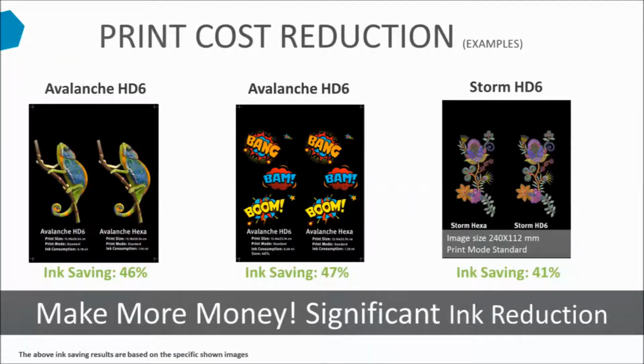When we talk about print cost reductions, what does that mean? Here are three pictures where we printed similar images on our portfolio before HD, the Hexa series, as well as the new HD, whether it's Avalanche HD or Storm HD. Comparing these two prints, they look equally vibrant, but the cost per print is lower. In the first image on the left hand side, the ink saving is roughly 46%.